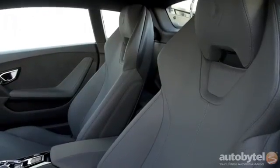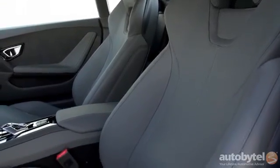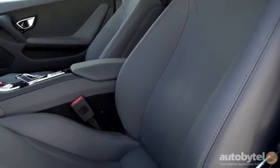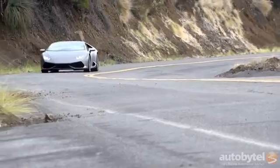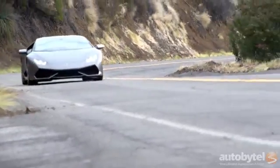The seats are obviously super firm. Once again, you're trying to keep you low to the ground, so they're not going to put you on these 2 or 3 inch cushions. Very, very firm. My back seems to like them. Some people say they're too firm, but the truth is, after a long drive, you like the firm seats. Bolsters super high. No matter what kind of maneuvering you're doing, you're not moving an inch.